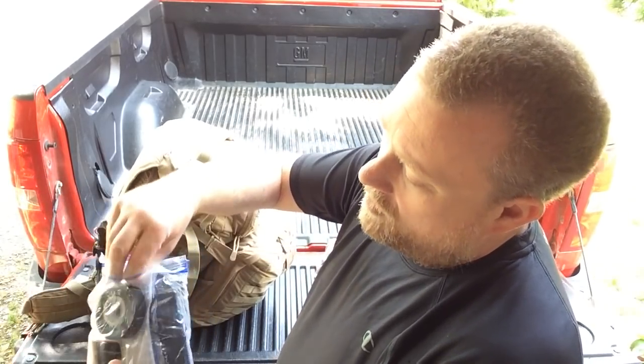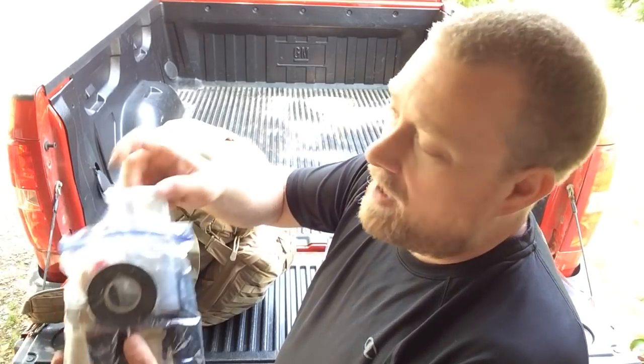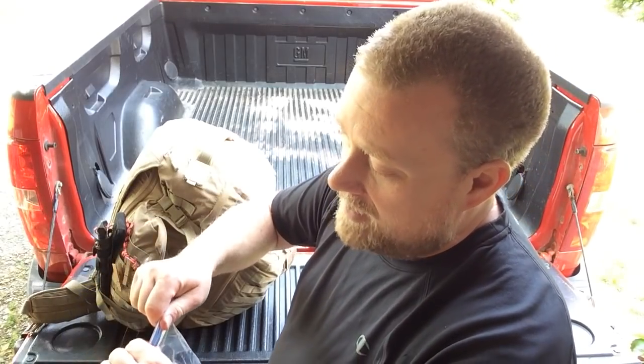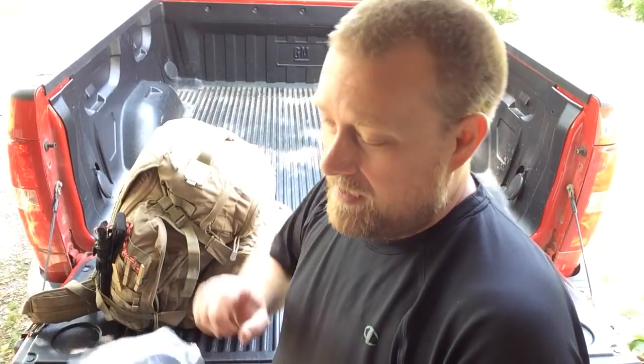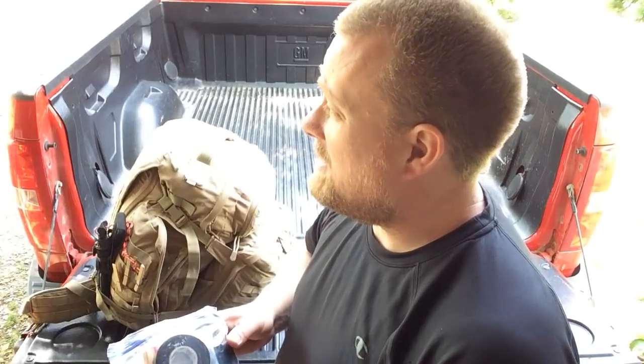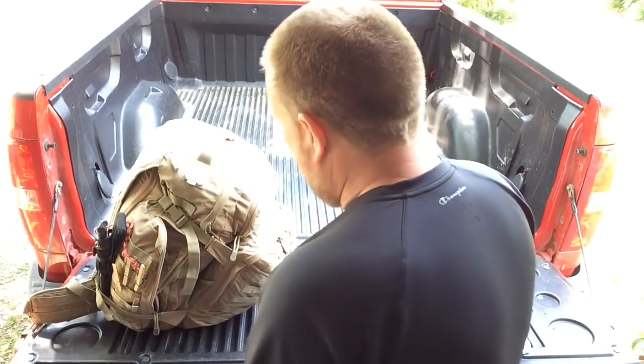And then I got another small Ziploc bag in here. The reason I carry that is I can pull that out and use that to collect tinder if I'm walking to a certain place. I see some dry grass or some pine needles, I got a little bit of a pouch, I can stuff that into this Ziploc bag, and then I can use it when I get to my camp to make a fire. So that's why I carry that in my fire kit.